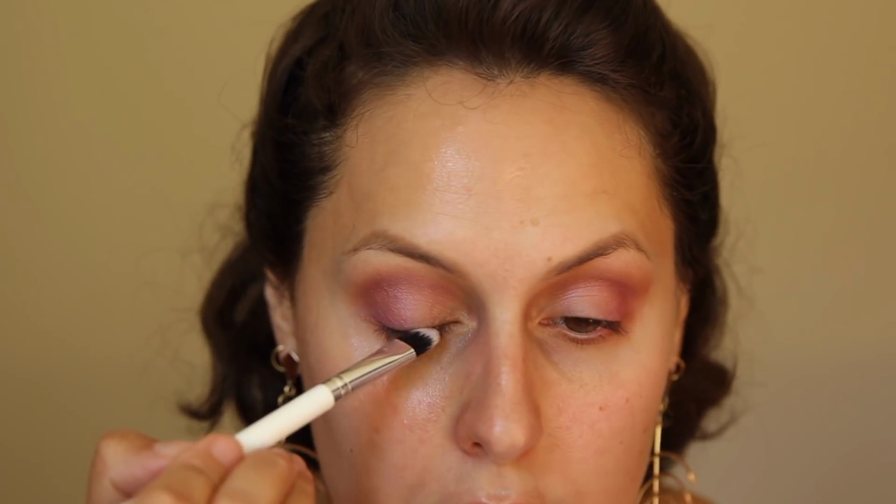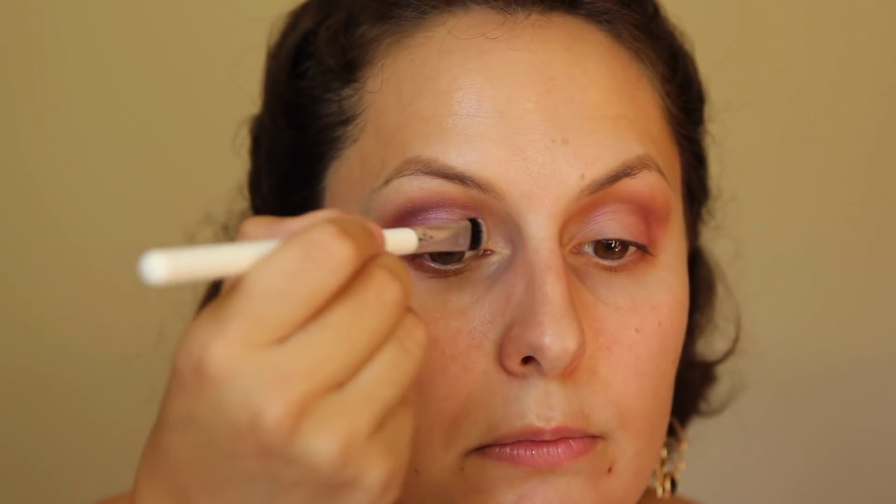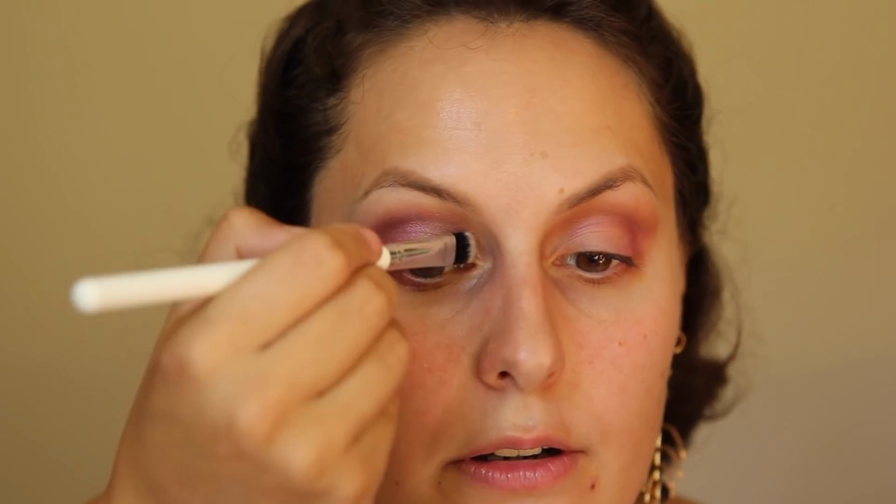Then I'm going to go into the coppery shade that we used the other day, and I'm going to take that onto the first half of the eye. And I'm just using a slightly flatter brush. This is the Colourpop E4. I'm going to take that along the bottom lash and into the inner corner. So it starts to fade into that pink, so we get that really nice sunset eye, which I think looks really pretty and really soft.